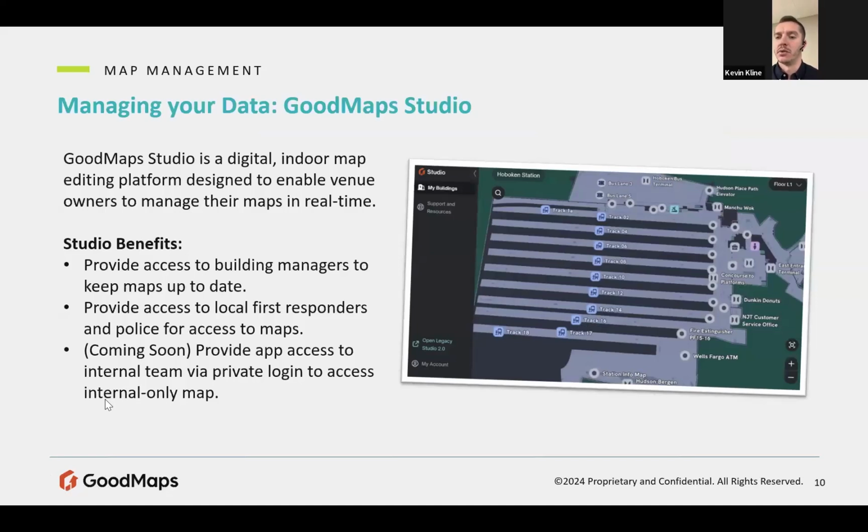One of those being Studio. GoodMaps Studio has been a big improvement here in the last 6 months to a year. What that means is anything that is changing, from your office to mine, to a Wendy's to a McDonald's, can be edited in the matter of seconds to minutes by the venue itself. So they get a personalized login to go in. There's normally a handful on each team that have permissions to change whatever they'd like. We're able to edit right now. In the future, I think we're going to be able to add and delete, but you are able to edit those names pretty quickly and seamlessly.